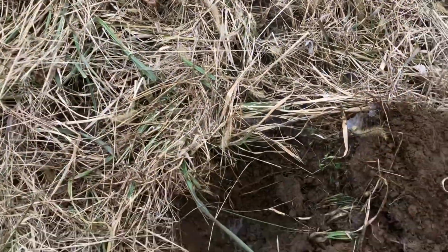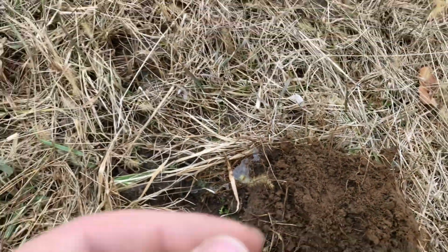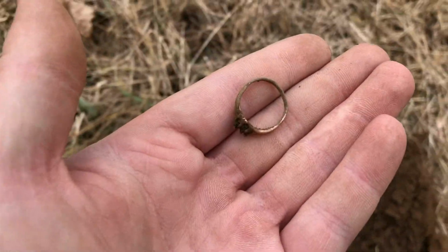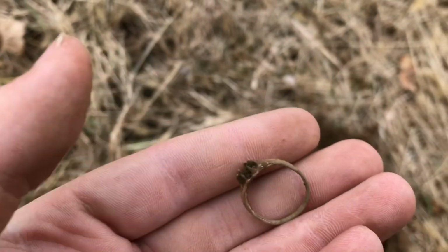So next find. Only a couple inches deep. Wish it was real, but these are always fun to find. Cool little ring. Check that out. The stone's missing from the middle, but that's okay. It's not any precious metal, it's a junker ring, but still fun to find. All right, let's go find some more.